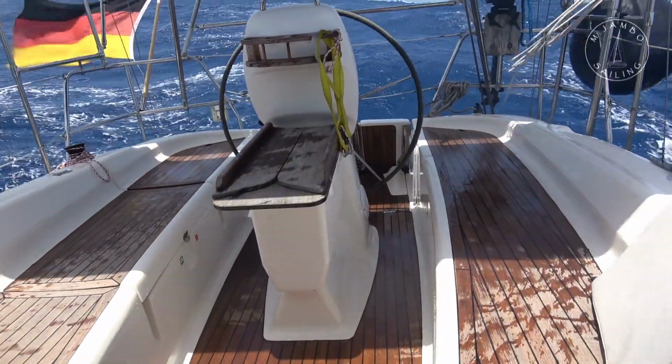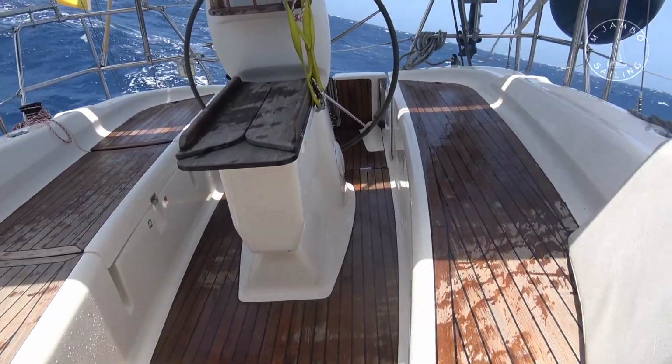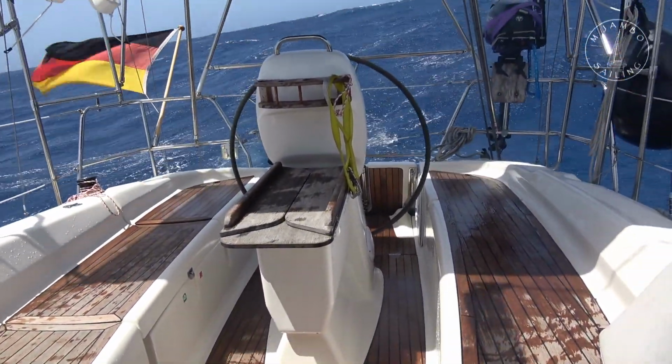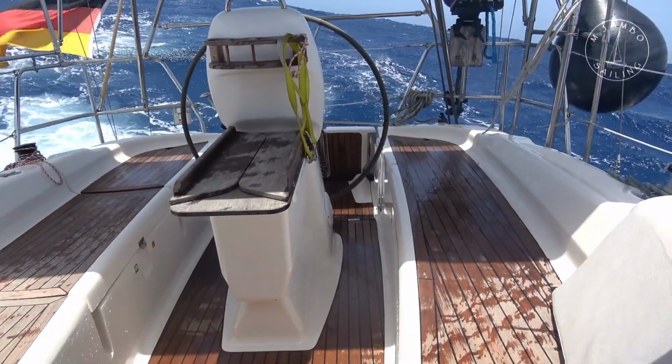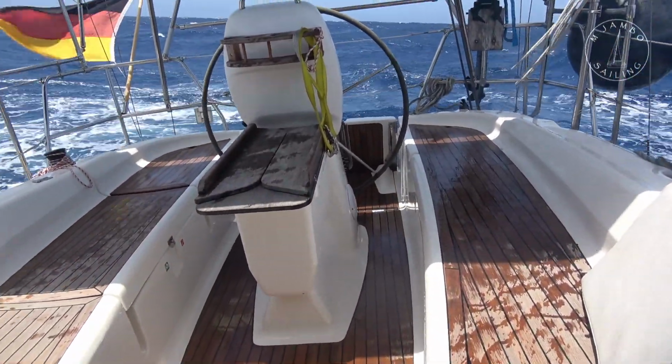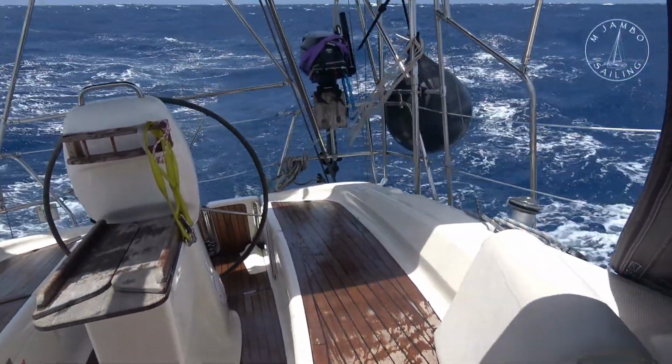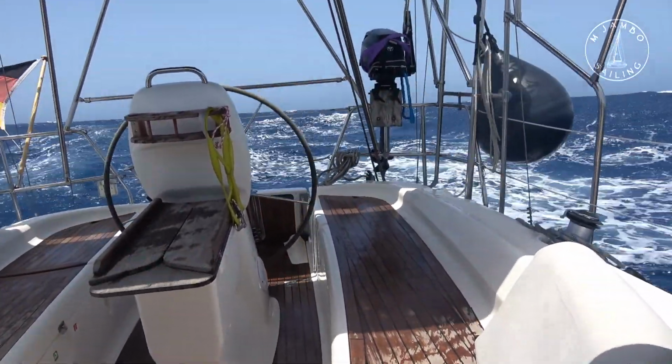A heavy swell here. So we got slightly washed here in the cockpit. Yeah, wind above 30 knots, and that's what we can see here in the waves as well. Quite heavy at the moment.